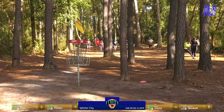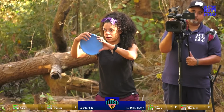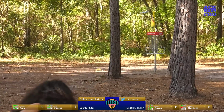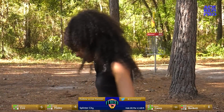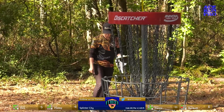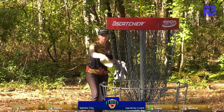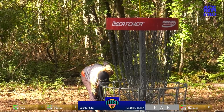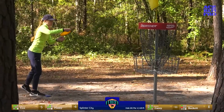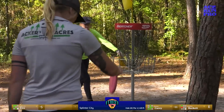Oh, goodness. So close. Becca focusing in here. She had her focus goggles on. Oh, such a good bid there at the finish. Deanne here to secure her par. Deanne Carey with an incredible round. 11 under par here at Splinter City. A new course record for the FPO division.